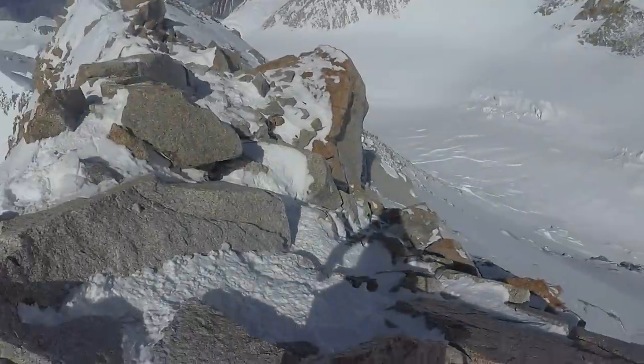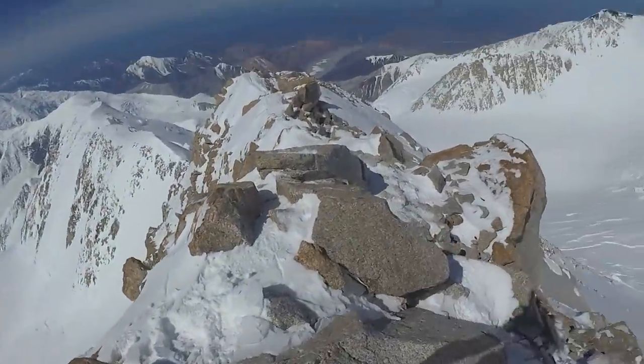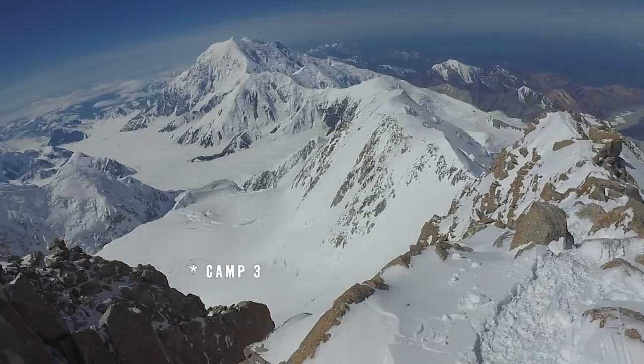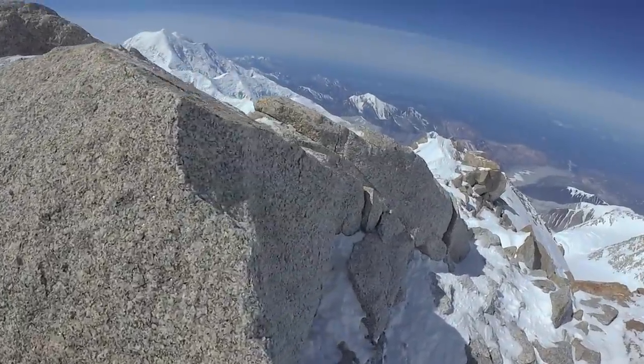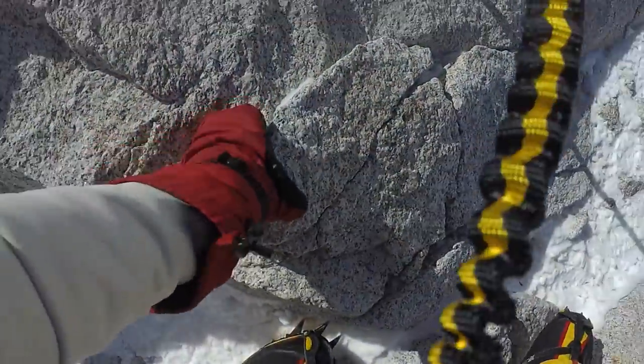After a few hours sleep at high camp, we packed up and made our way back down the West Buttress ridgeline, then down the headwall back to Camp 3, where we ate and rested for another few hours, and then spent the whole night making our way down the glacier and back to base camp by early the next morning for a flight out to Talkeetna. The job was done.